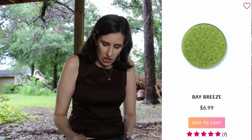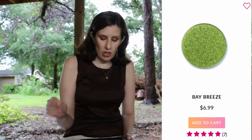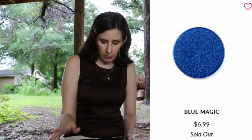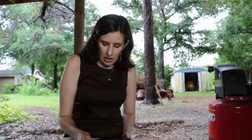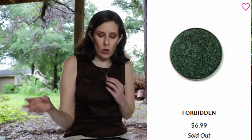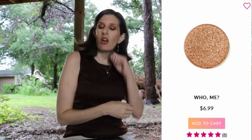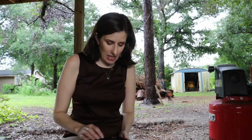Then we have the eyeshadow called Bay Breeze. It's like a lime green shimmer. Again, $6.99. It's beautiful. Then we have a deep, ocean kind of blue called Blue Magic. It's $6.99, but that one was sold out. And then there's Forbidden, which is a foresty green shimmer for, again, $6.99. That was sold out. And the shade that I was supposed to get is called Who Me, which is a champagne gold shimmer. Again, $6.99.